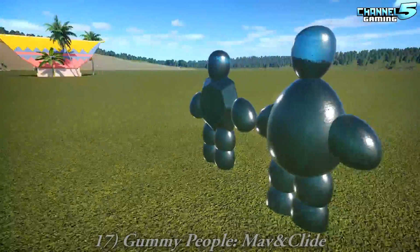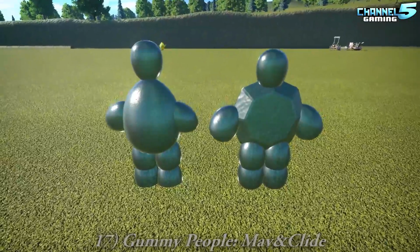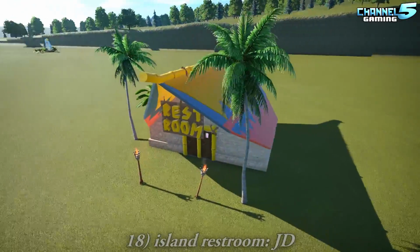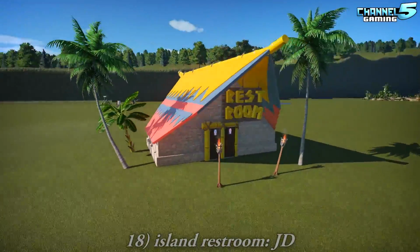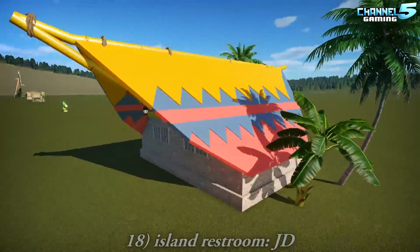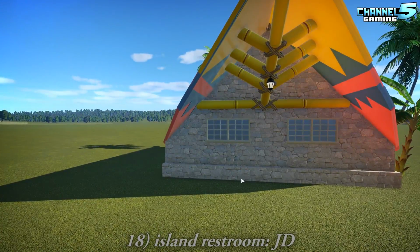Gummy people. I think we've seen these guys in front of shops or something. Yeah. They're cute. That might be right. Island Restroom by JD. That's kind of a cool roof to it. Well, that is a great roof. Wow, that really is. From what I can see of it. I feel really like colorful. It needs something like moss or something growing around it.